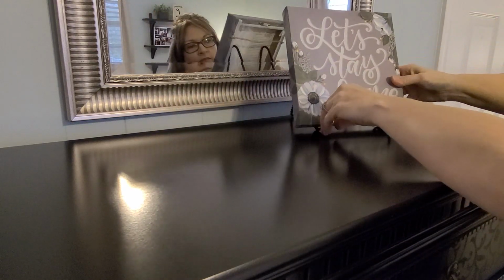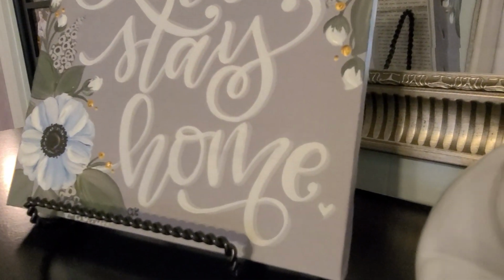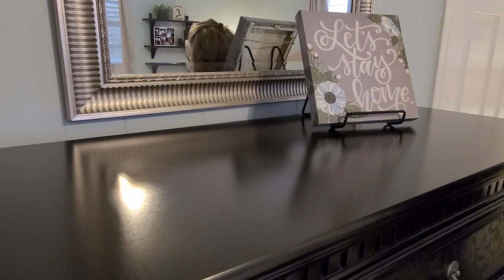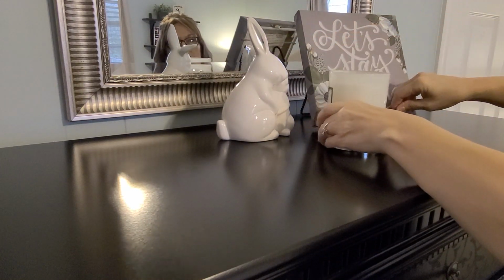However, I did pick up some Easter stuff, so I'm gonna change out my sign to this Let's Stay Home sign, and then I've got some adorable bunnies that I picked up from TJ Maxx. I thought the silver in their ears tied in well with the gray in the sign. Then I'll get the house smelling good by lighting a candle. We'll do some vacuuming, and then we'll move into the front of the house.